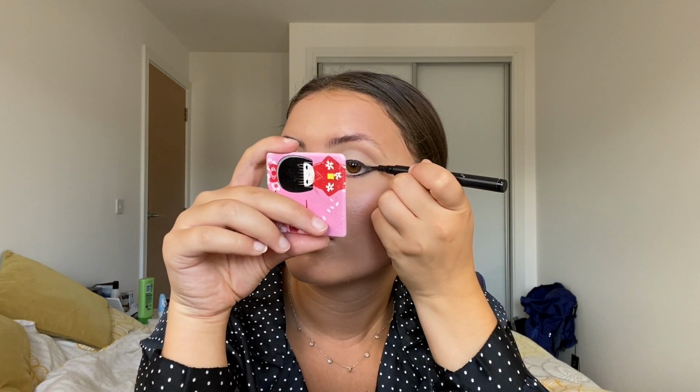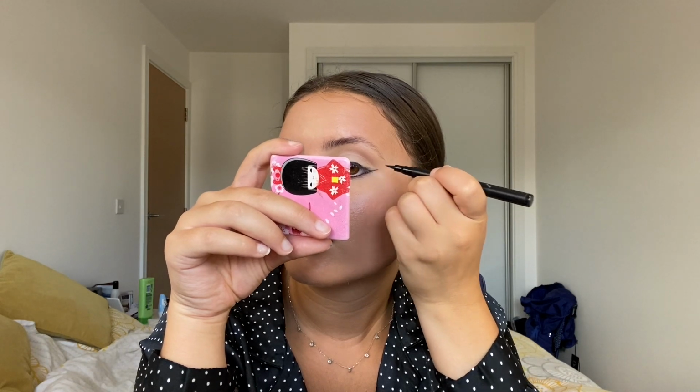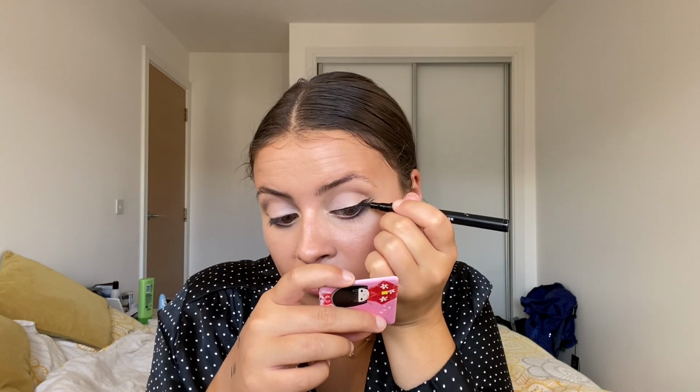Okay, I'm back. And I just want this done. So going over the lash line first of all. This is making me realise that I need to buy a new liner. You know when your liner becomes crispy? That's where I'm at, which is not ideal, but here we are. Look at me trying to get it to work. Why does it work on my hand but not my face?